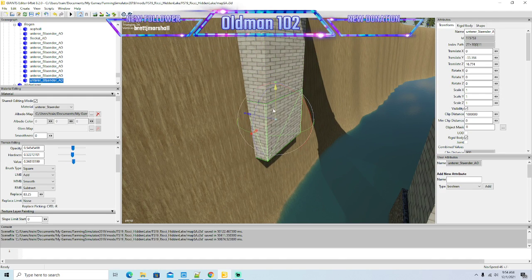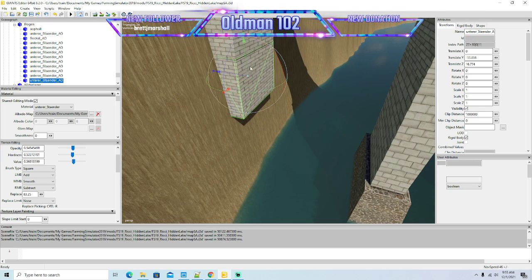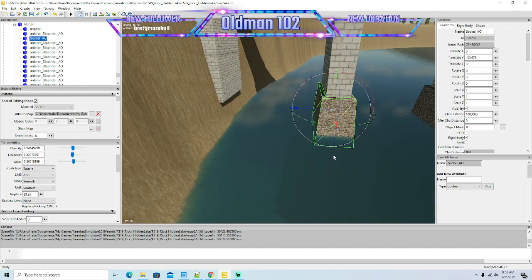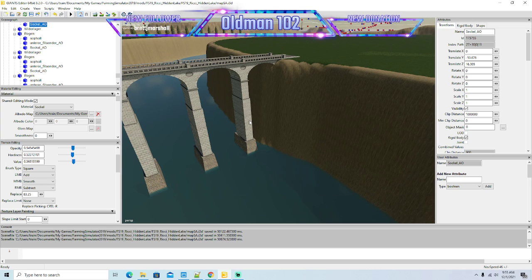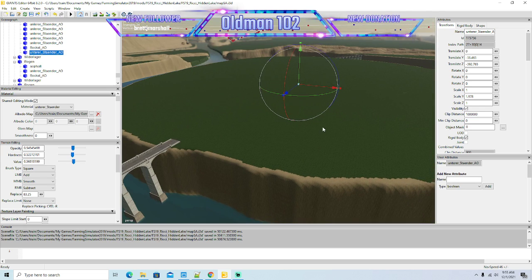Don't think about these tall bridges. The uprights are a pain sometimes. And then let's pull one of these over. All right, that works. That works. Now let's grab this guy and pull him over to this side.